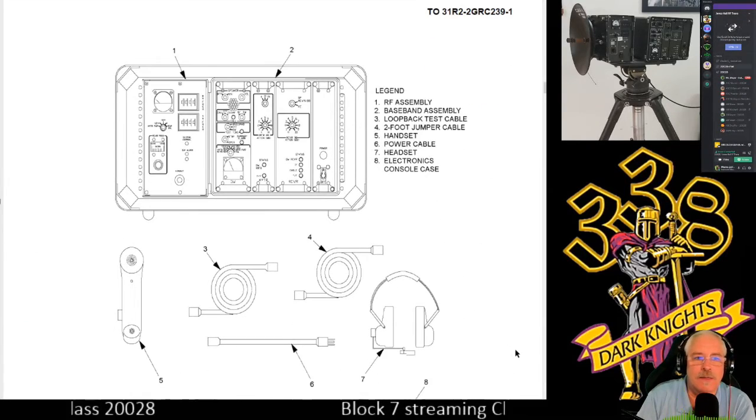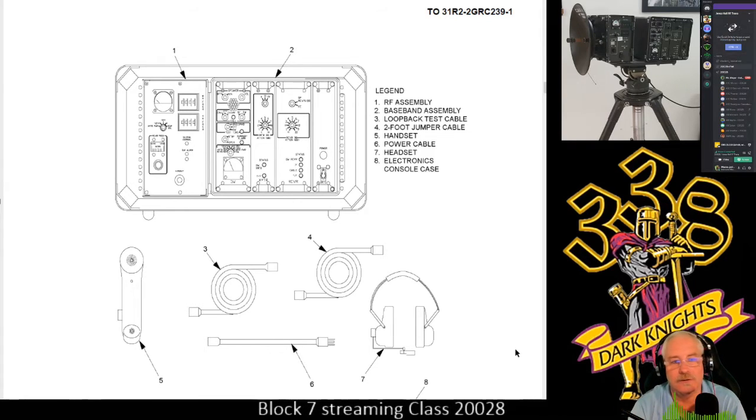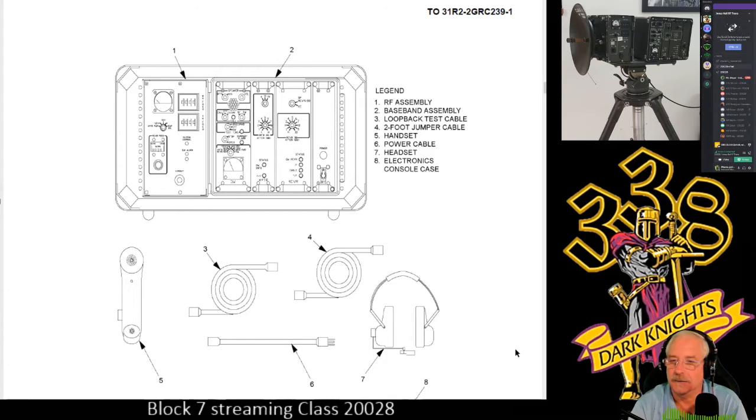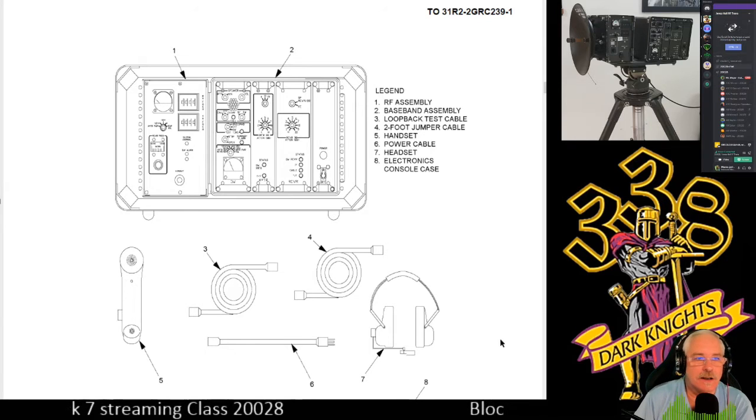This is what, right above me, the RF assembly and the baseband assembly fits into this metal case. Do not attempt to pull it off or put it on the wagon by yourself. It's a two-person lift. It has that on the case itself. You can see that inside the case, number 1 says the RF assembly, and number 2 says the baseband assembly.